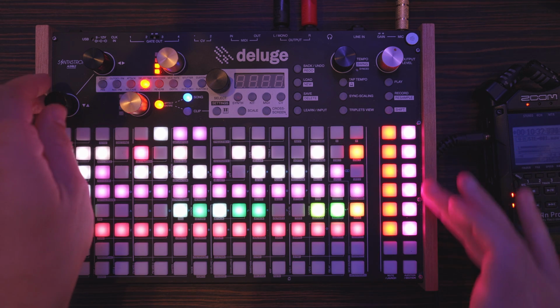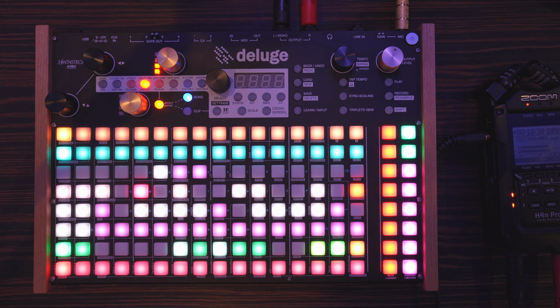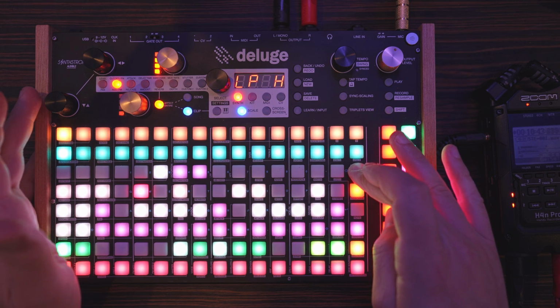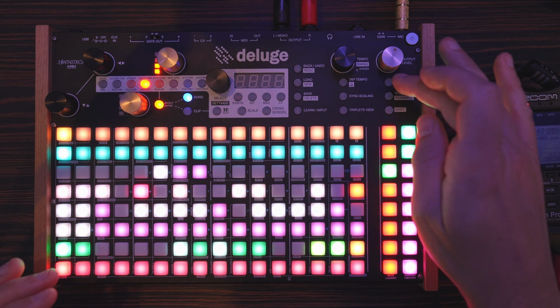And then all these pink sections here were kind of like my high sparkly ambient texture stuff. What did we get here? This was the Hydrasynth 2, doing some chords.